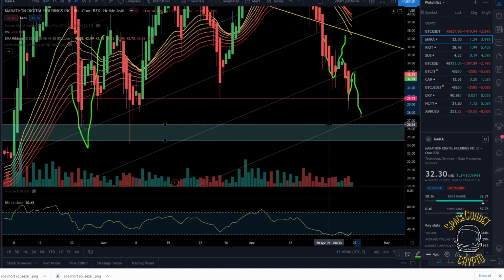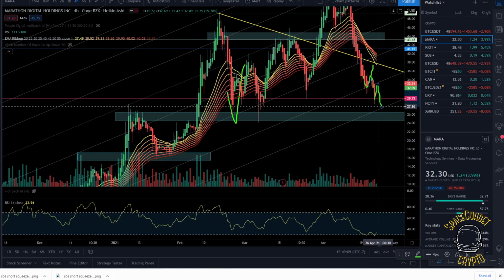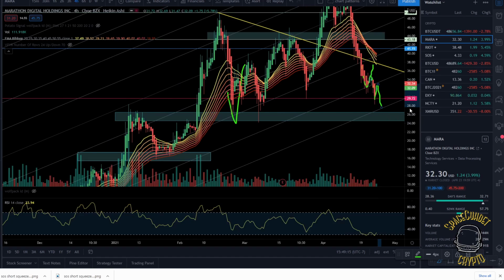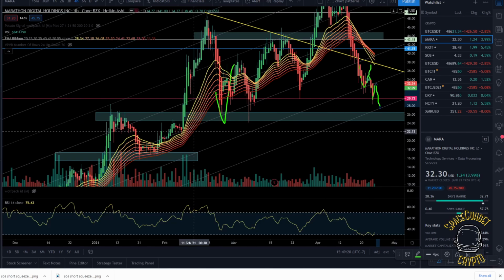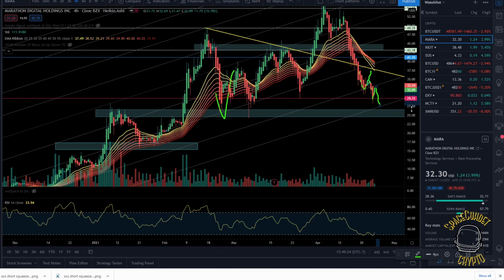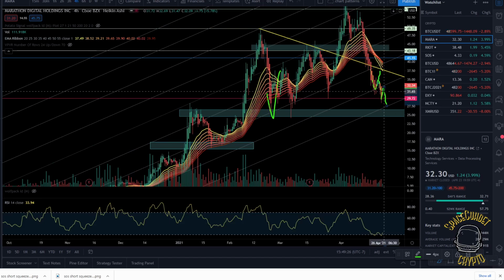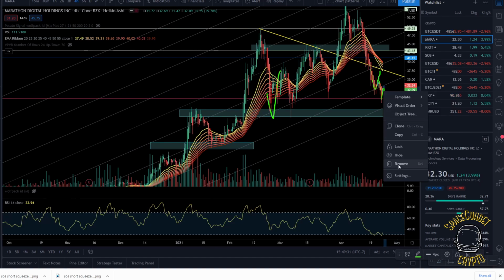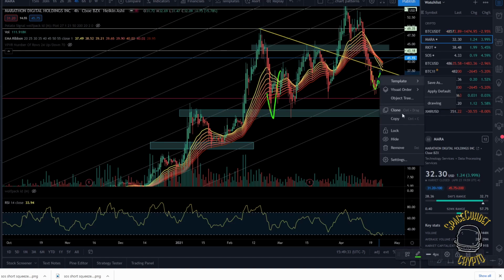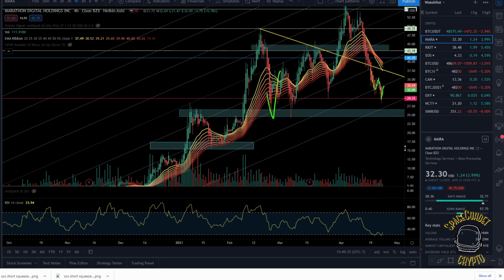And then yet again, finding a lot of support here at this support box, this light blue box right here that I drew out at the $26 to the $24 area. And if we are to break that within the next couple of days, we could see a price target area of around $21. And that would be ultimately a really good area to place a long position in, because that is actually an area where Mara had its private offering.